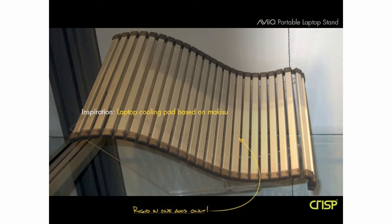So the initial concept was based on this laptop cooling pad. It's a series of extruded aluminum rods that are held together by silicone, based off of a makisu, which is essentially a sushi roller. And I looked at this and I realized that right now it's only really rigid on one axis. So really what it does is it's almost like a placemat for your computer. It doesn't really lift it up off the table. It doesn't really improve airflow and doesn't really improve ergonomics.